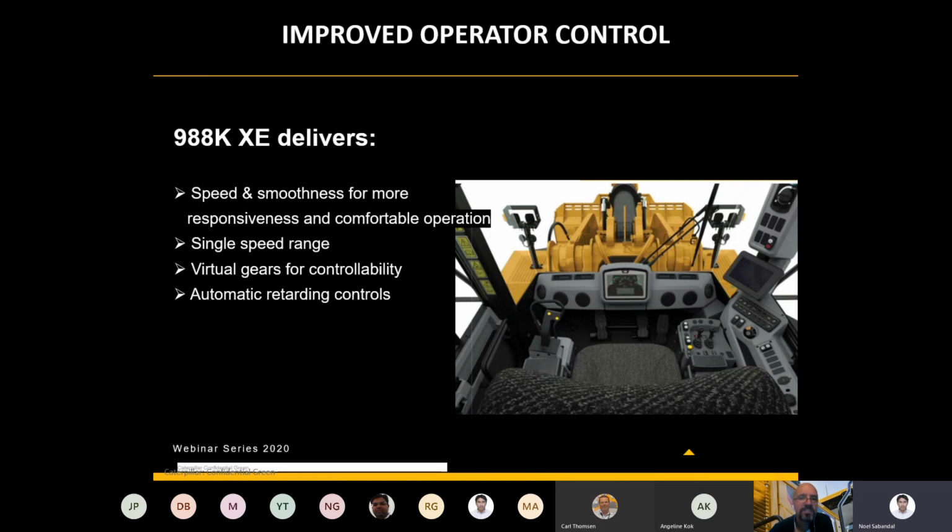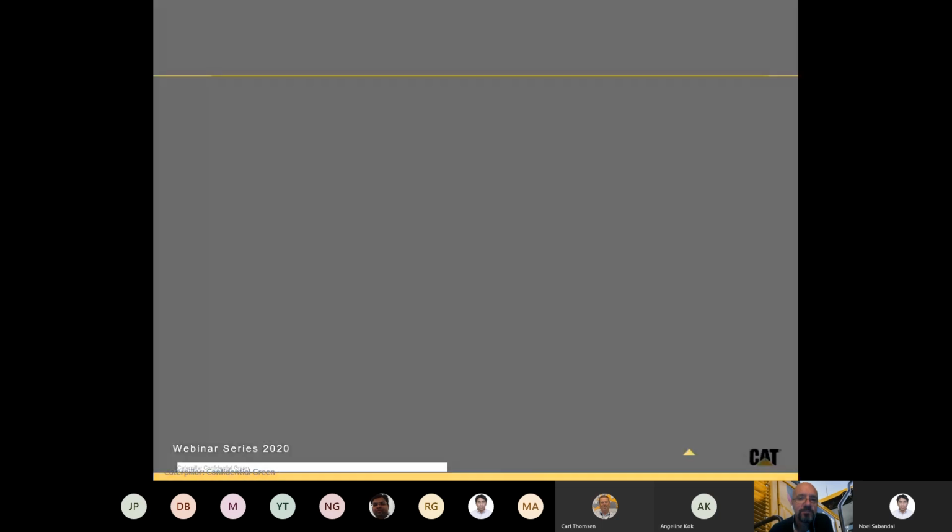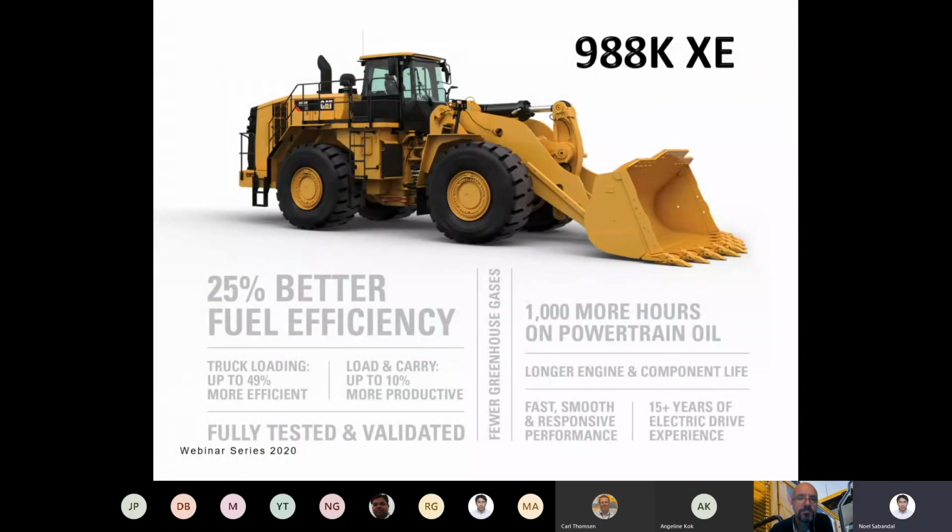So you mentioned better performance in the XE. So what do we expect the productivity and fuel advantages to be over the current 988K? The XE delivers 25% greater overall fuel efficiency, up to 49% fuel efficiency in high production truck loading, and around 10% more productivity in load and carry applications. This is compared to the 988K, from extensive studies in various locations and applications.